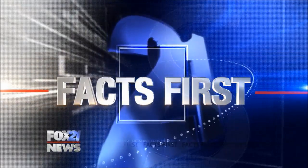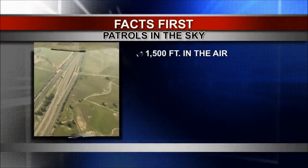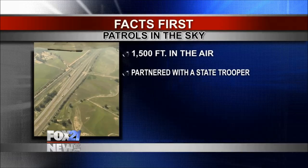Well, you've seen the signs, speed monitored by aircraft. The Colorado State Patrol has been looking for speeders and traffic violations from the sky since the 1960s. And here are the facts first. They fly over 1,500 feet in the air, weather permitting, over high traffic areas throughout the state.